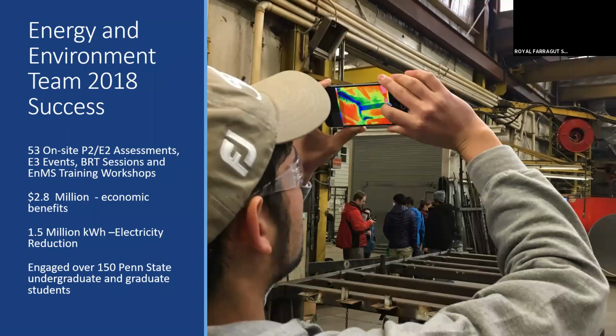Now I want to review a little bit of PennTAP and some events that are coming up. So the PennTAP Energy and Environment team, our successes from 2018 are on the screen. The $2.8 million in economic benefit is really where I like to show people we're able to help companies save money quickly, and engaging over 150 students is a great way for us to work within the university. We completed 53 assessments during that time frame and helped companies save $1.5 million kilowatt hours of electricity.